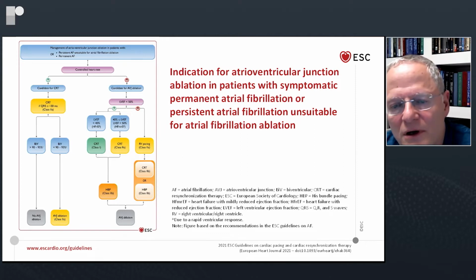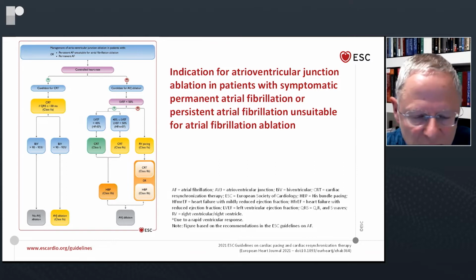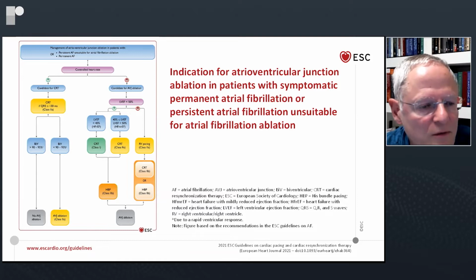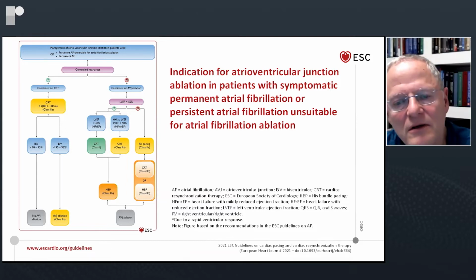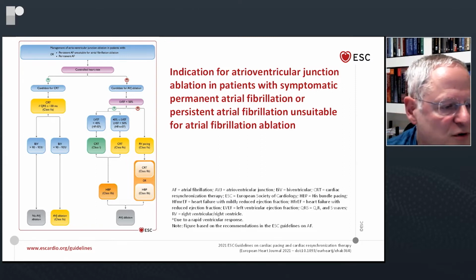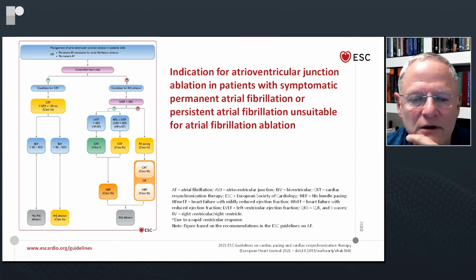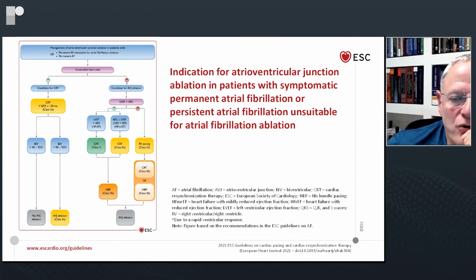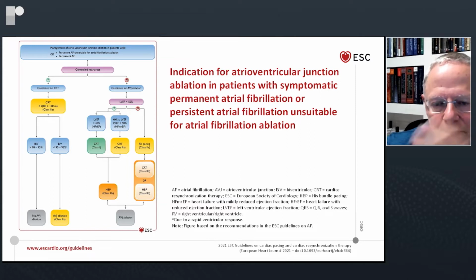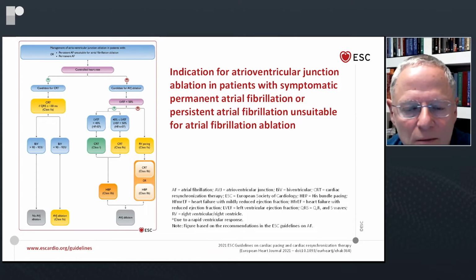Regarding patients in atrial fibrillation, we are looking here at the indications for CRT. One group is patients with atrial fibrillation who do not need, and again, we're assuming that these are patients beyond the option of AFib ablation. So it has been agreed that this patient is not a candidate for AFib ablation. He remains in persistent or long-standing atrial fibrillation. Some of them do not need rate control by nodal ablation, but they need a CRT for heart failure. Then we implant a CRT.